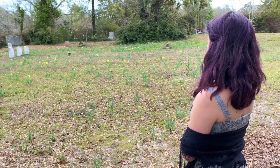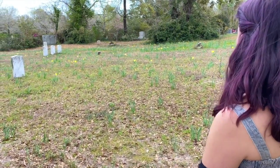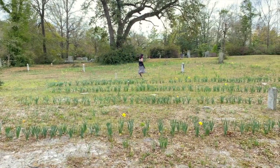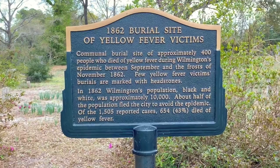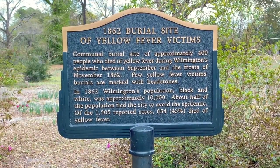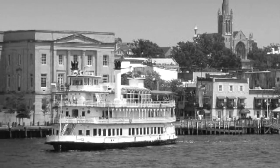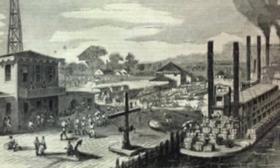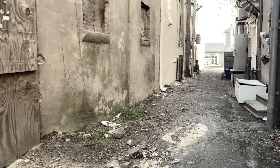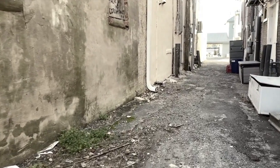Each year in early spring, guests of the historic Oakdale Cemetery may wander the rows of yellow daffodils. These flowers are a stark reminder of an epidemic that would claim nearly a quarter of the residents that remained in Wilmington, North Carolina in 1862. A bustling city and largest in the state at that time, and the lifeline port of the now fallen Confederacy, would suffer to a crippling extent, not from the raging Civil War, but from a truly ruthless enemy.